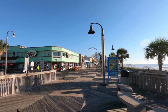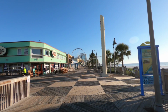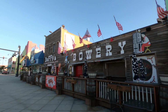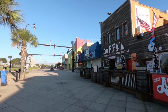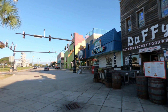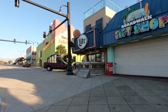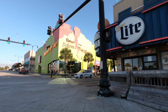And this view looking down the boardwalk towards the Skywheel is just wonderful. Skywheel really added a lot to the boardwalk skyline, so to speak. Got the coffee house, the Bowery, Duffy's, boardwalk gift shop, and then up here on the corner is Peach's Corner. The name's very appropriate, and they have been there a long time. The restaurant is actually older than the city of Myrtle Beach, so it's really definitely an icon.